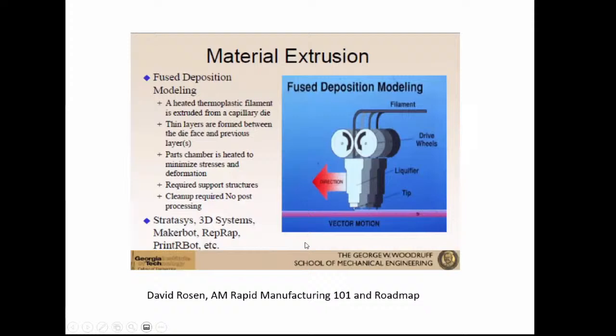And so you're essentially drawing this nozzle over the surface, moving it, as you can see, in what the technical term is the XY plane. So in two dimensions on a flat surface, like you're writing on a page. You can write in one direction and then in another direction.